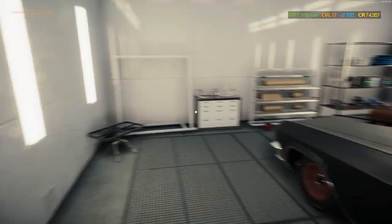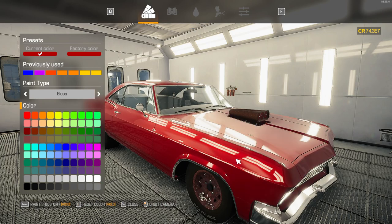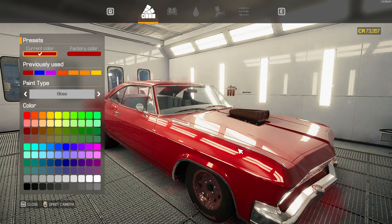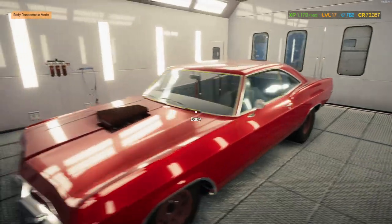Paint job. Yes. Okay, let's see. Paint part. One color gloss. Yeah. One color gloss. Does it look great? Okay, it does. 1000 CR. Okay, there we go. Nice. Red. So nice. There we go.